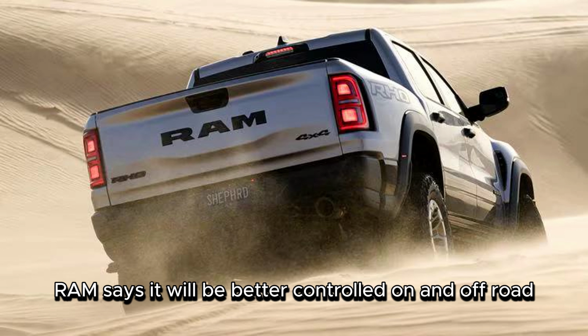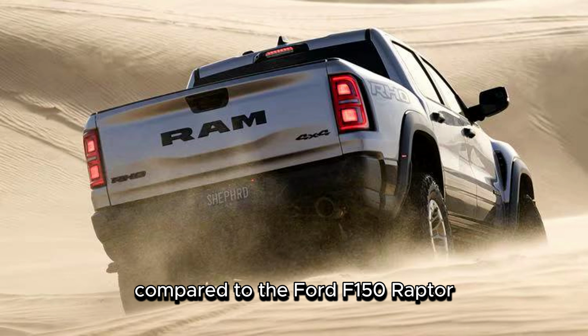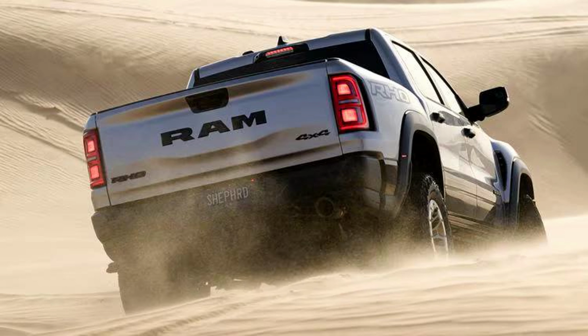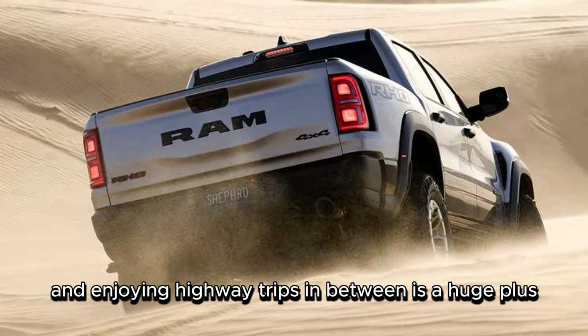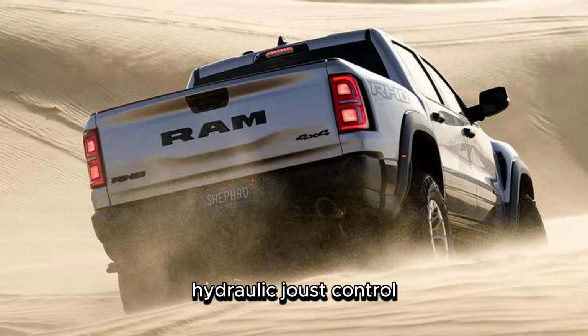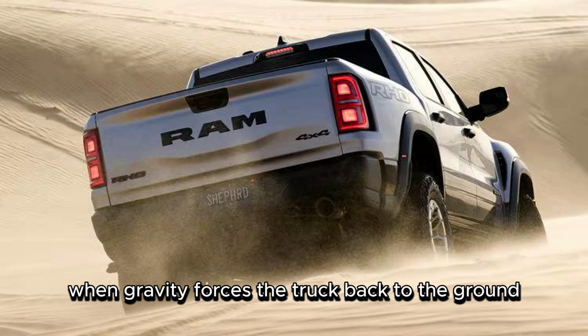Ram says it will be better controlled on and off-road, which is music to our ears since the TRX's ride was too stiff in daily driving compared to the Ford F-150 Raptor. The prospect of running it harder and faster off-road and enjoying highway trips in between is a huge plus. Hydraulic jounce control prevents bottoming out the Bilstein dampers when gravity forces the truck back to the ground.